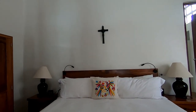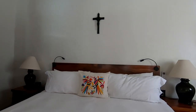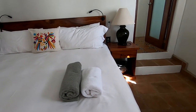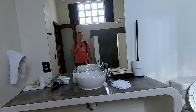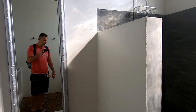Beautiful, massive size bed. What would you call this, a king plus one? So yeah, it's massive. Lori and I will be, this is actual footage or reenactment of us sleeping on this bed tonight. We're going to take up about that much room of the entire thing, but it looks beautiful and spacious. A little TV here. Step up into the bathroom. Step down, shower.